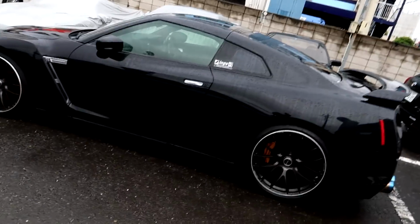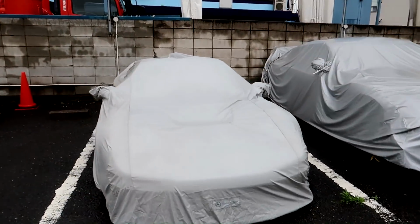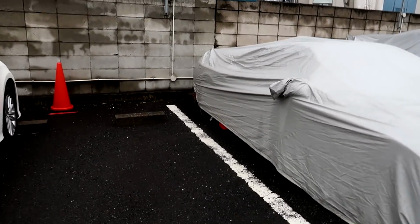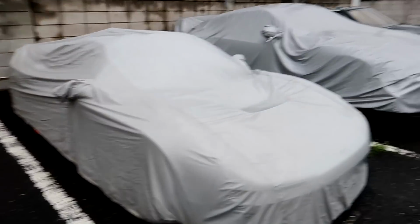What's up guys? Another day here, checking out workshops. It's basically our last day in Tokyo, so we're just checking out some workshops that are nearby where we're staying. Today we're checking out GTR tuning shop quickly. It's not very big like most of the others, but here we have an R35 that looks slightly modified. I'm not sure what's under the cover there. Almost looks like an NS6. It's got racing wheels on and stuff.